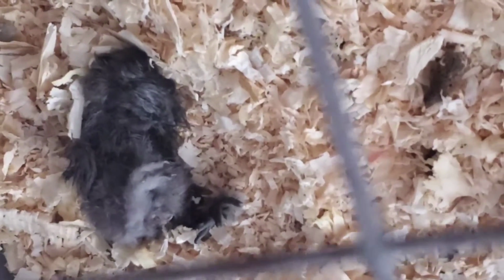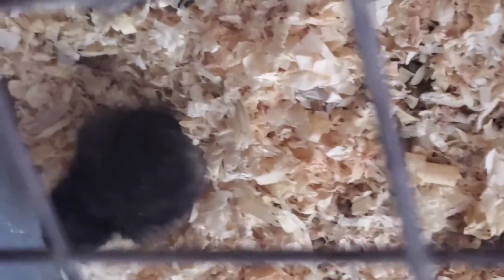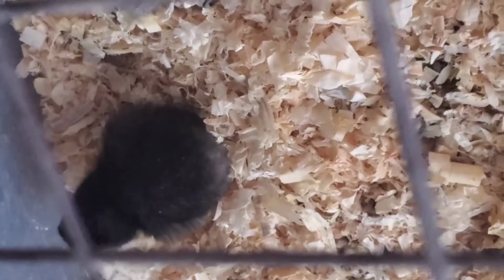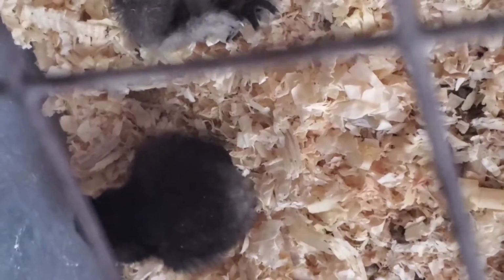But that one there, I don't know. I mean, he literally was just born, so we'll see. And that one definitely has a little more maturation to it. So, yeah, I'm going to say maybe a day or so.